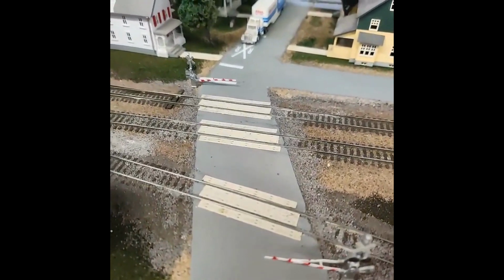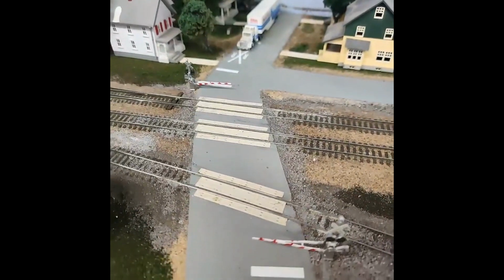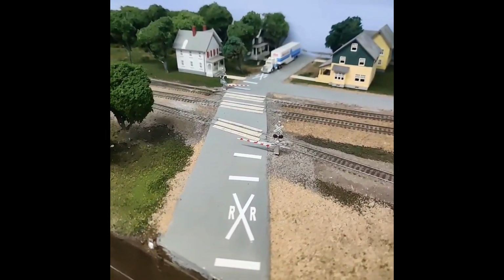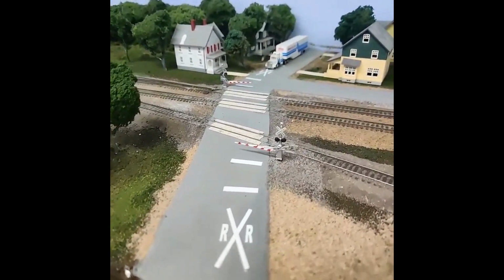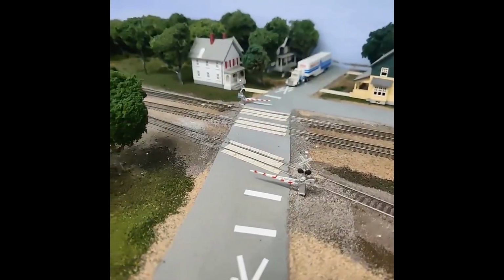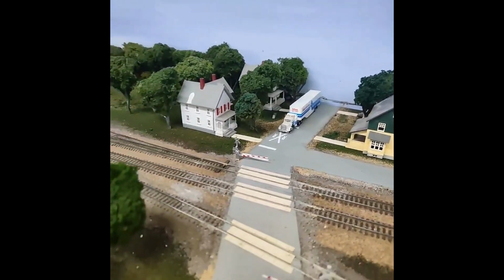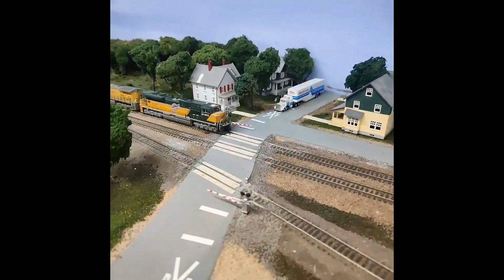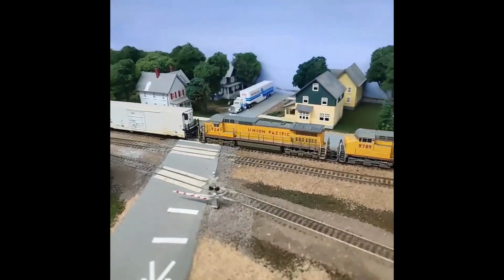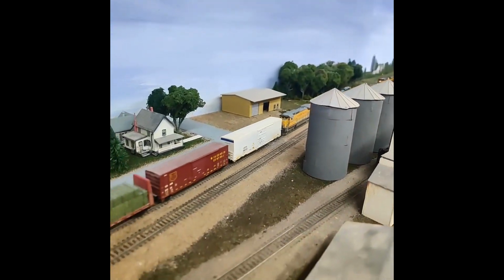And when I sanded the road, I made sure I kind of left a little bit of clearance. So when I put the crossing material on, the road plus the crossing material was still lower than the rails. The rails obviously have to be a little bit higher. Otherwise you'll have some connection or connectivity problems between the engines and the rails. And it'll just be bumpy going across too.